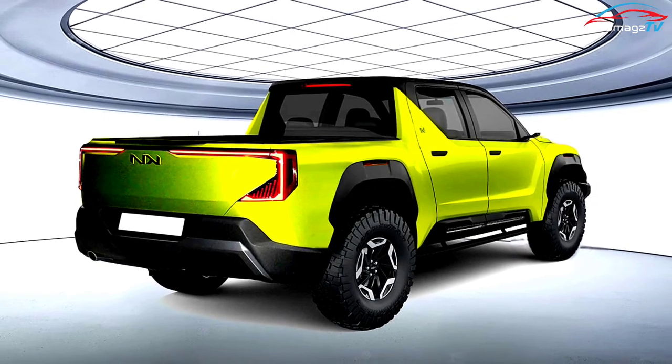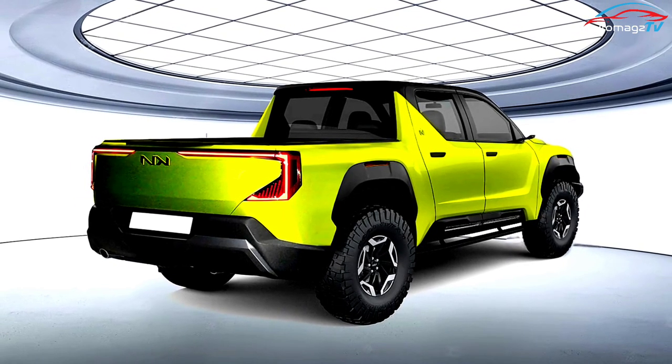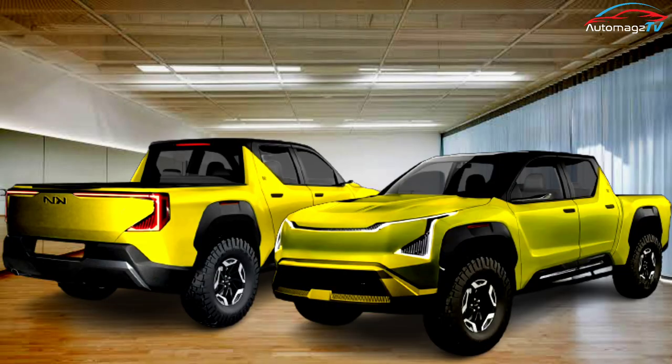Additional CGI artifices were deployed here, though, to make it a proper contender to the current lot of full-size EV pickup trucks that reside on the North American market.